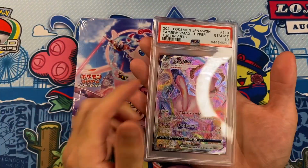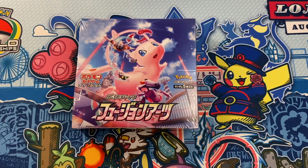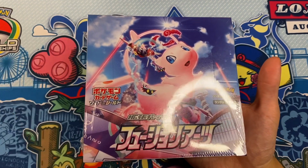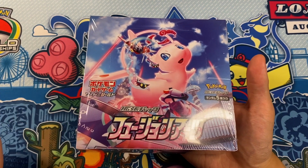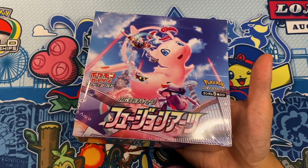So aside from the Mew VMAX, you've also got the Mew V alt art. And then you've got the Genesect breakdancing alt art. In terms of the waifus, you've also got the Elisa Sparkle or Elisa, which is pretty popular, I would say, as well. So all of that, together with the fact that people overlook this set, I think is why it's coming in quite high at number 8.